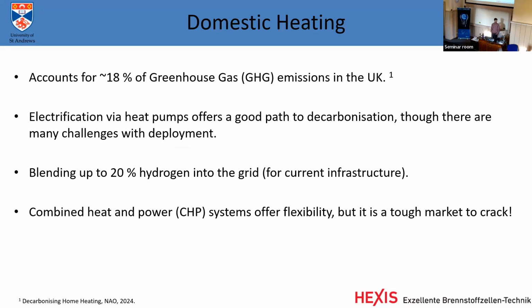According to the NAO, in the UK, around 18% of greenhouse gas emissions come from domestic heating. And there are many ways that we can look towards decarbonisation. The obvious way is electrification, usually via heat pumps. These are the most efficient way to do it.